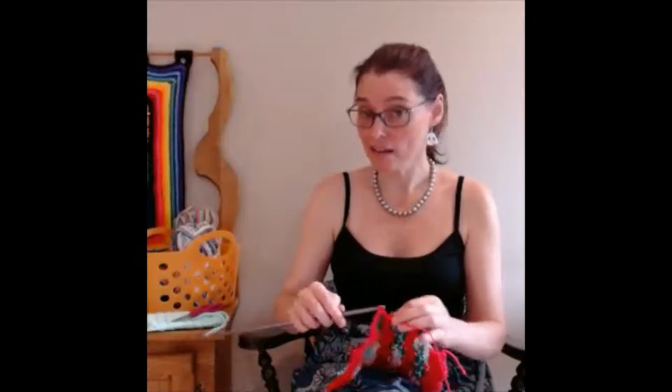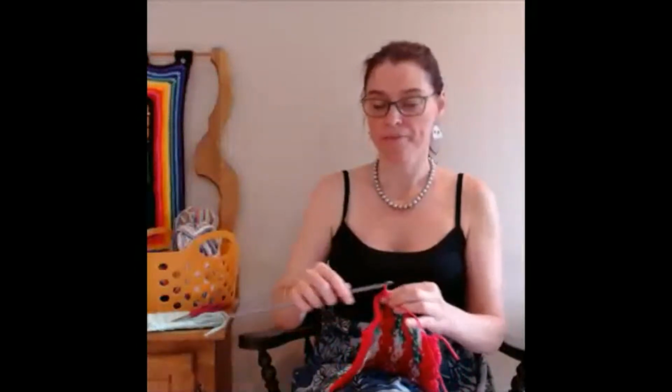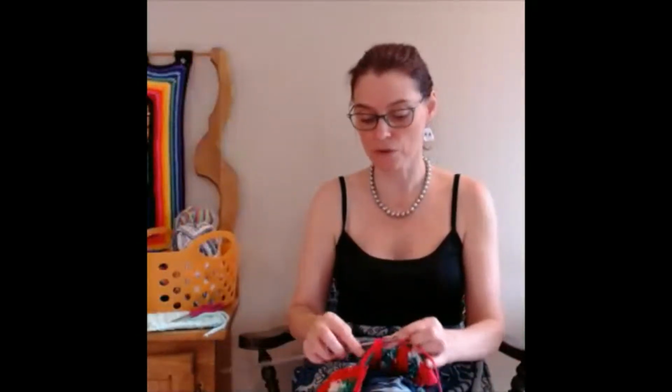Now, having said that, I have knit using knitting needles with those long cords on the end, and maybe it's because I haven't done enough projects with it, but I find it cumbersome. I would love to know how everybody else feels about those corded hooks and or knitting needles. Do you find them handy, cumbersome?